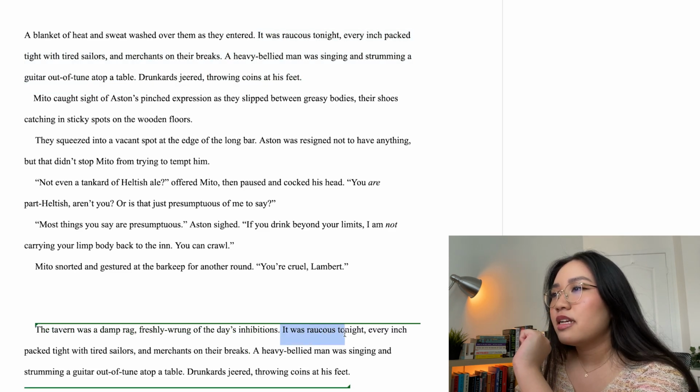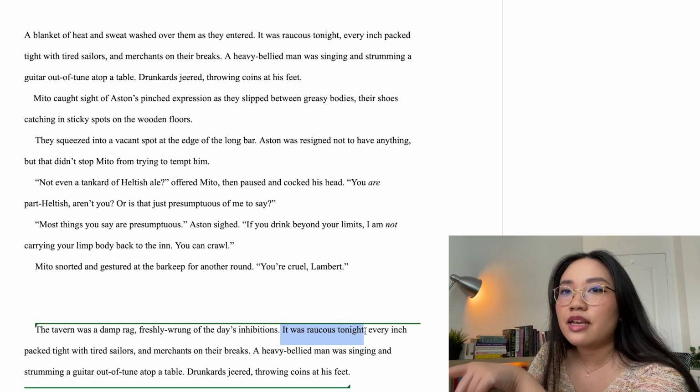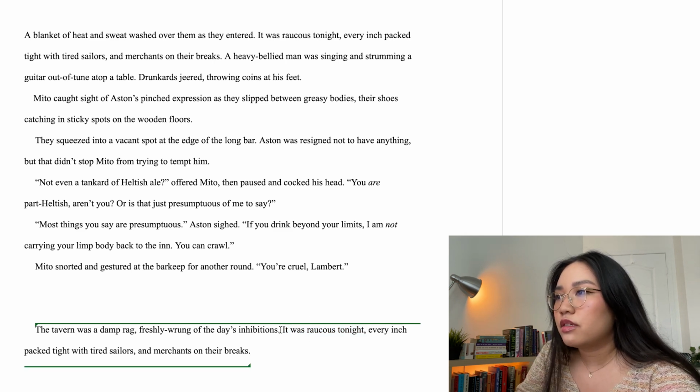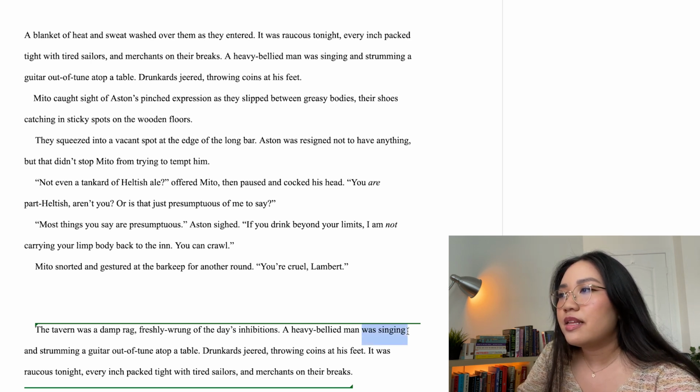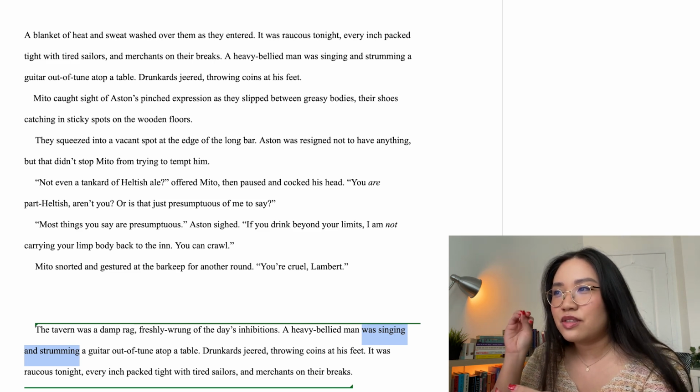Okay, raucous. "It was raucous tonight" is very... I think this is the type of description where you don't have to say it if it's implied. I'm going to move this description up first. "A heavy-bellied man was singing and strumming a guitar out of tune." What is this called again? The passive voice? I feel like this should be used very intentionally. It takes you out of the action a little bit, like it slows the sentence down.